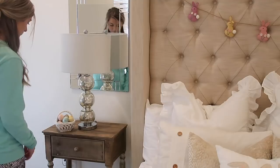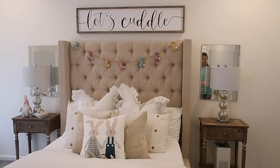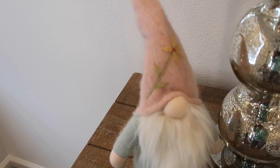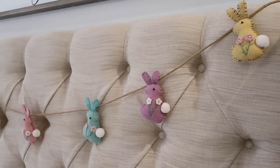For the nightstands, I wanted to keep it pretty simple. I love this little white basket full of colored eggs, and then I found this cute little gnome at TJ Maxx, and I normally just go for the bunnies, but that gnome was too cute to pass up, so I went ahead and added him here. And then on the other nightstand, I'm just going to add a simple pink egg, and we're going to call it good.